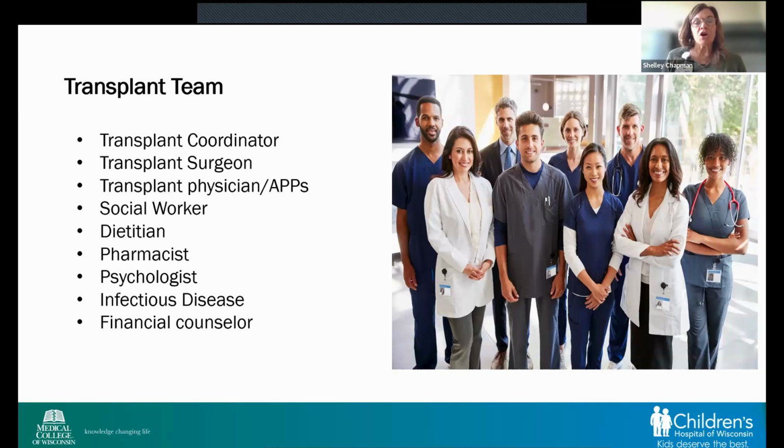The dietitian will also talk to you about things that may change in terms of your dietary needs after the transplant. If your child is someone who's formula fed, they may give you some insight into how those things may change after transplant. Depending on what medications your child may be on, the dietitian may give you some guidance about some needs that your child may have that'll be different depending on the medications that are going to be used after the transplant.